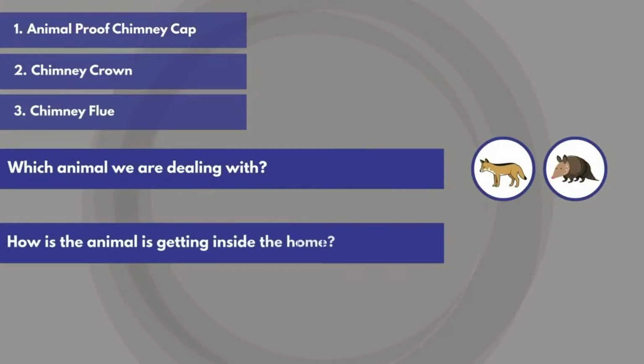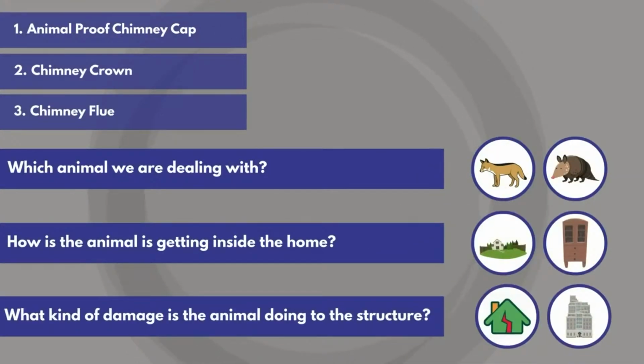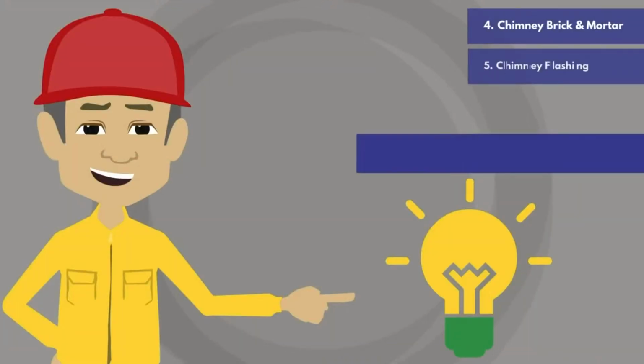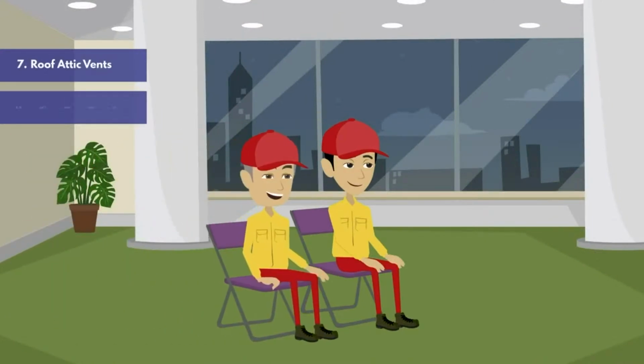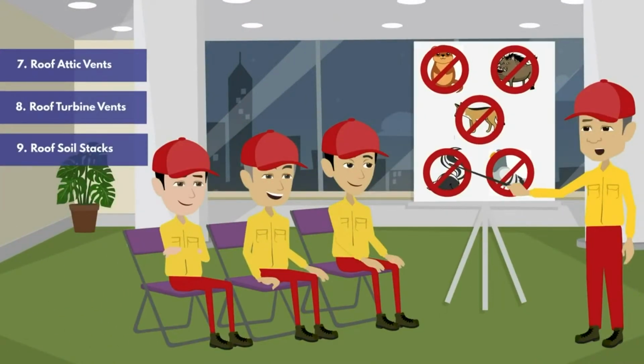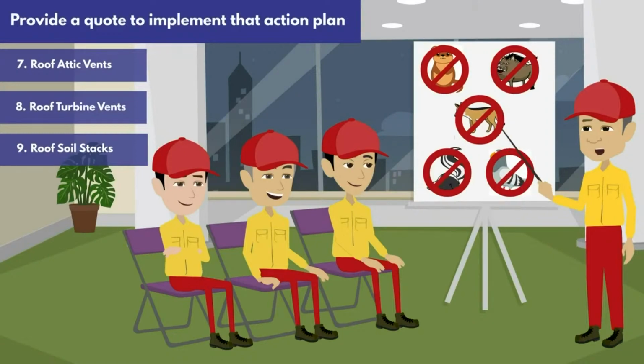How is the animal getting inside the home? What kind of damage is the animal doing to the structure? Once we get the answers to all of these questions, we develop and write up an action plan to resolve the animal issue completely and provide a quote to implement that action plan.